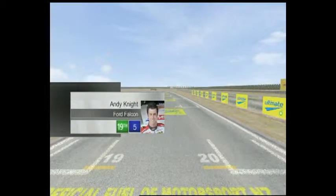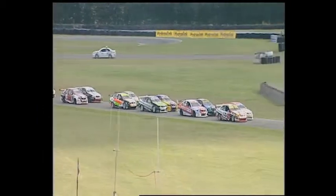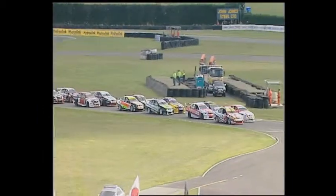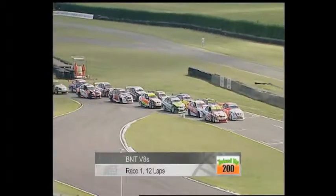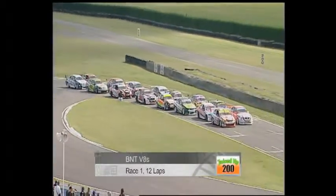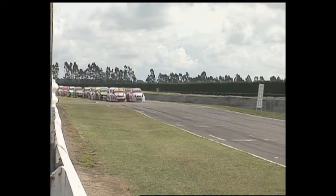Andy Knight in the Century Batteries Ford. Last year it was rain and carnage in the first race. We got beautiful weather over Timaru as we're about to erupt and go racing with race 1 for the BNT V8s. Craig Baird leads the championships by 10 points over Angus Fogg, and he is 6th on the grid.